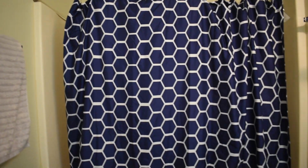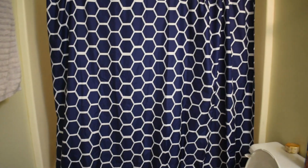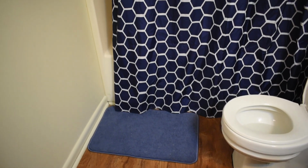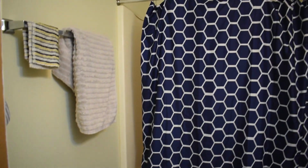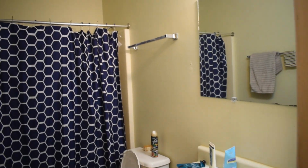And yeah, so my plan for this bathroom is, I have to fix that, ignore the top of that shower curtain. But yeah, this will be navy colored, navy and gray. That's an old bath mat that I have to get rid of, but I have a newer one right here that fits the color. But yeah, so that's the plan for this bathroom, kind of navy and gray.